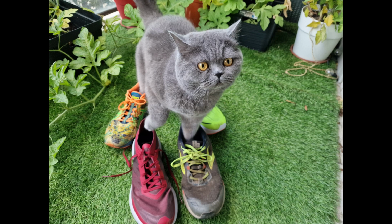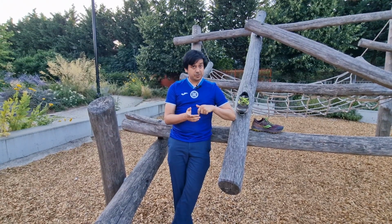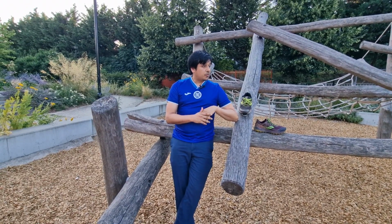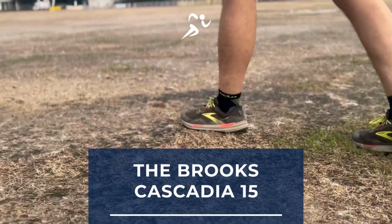And now Luna presents the trail running shoes. And now we're here to do the trail shoes that I have. And out of my collection, we have the Brooks Cascadia 15, which are very good.